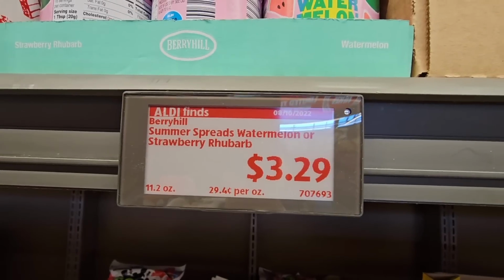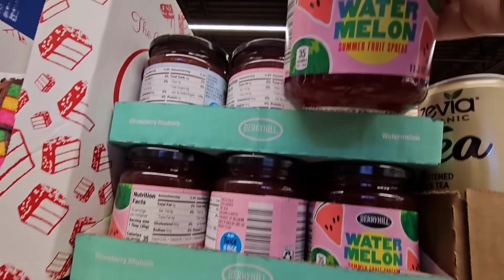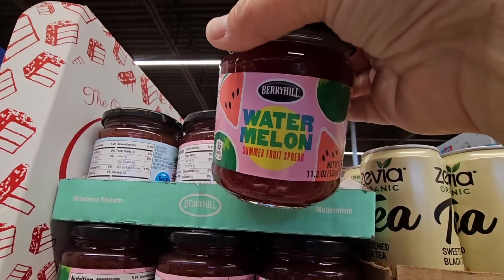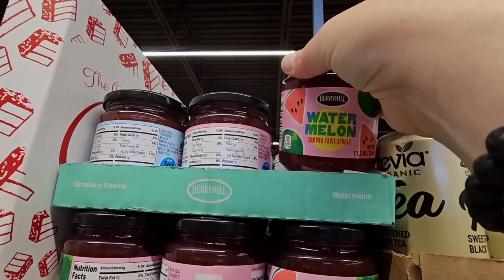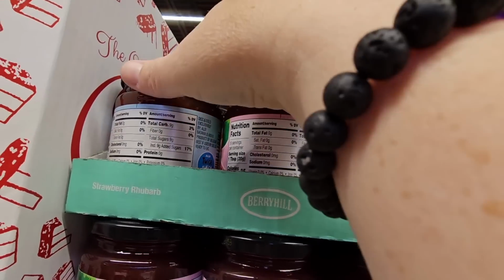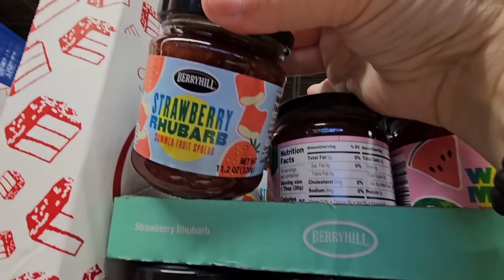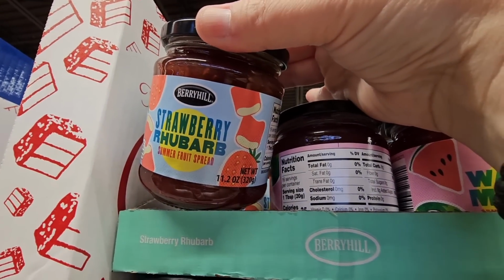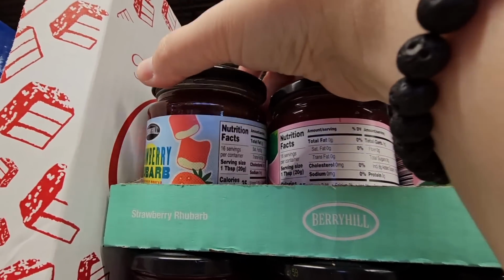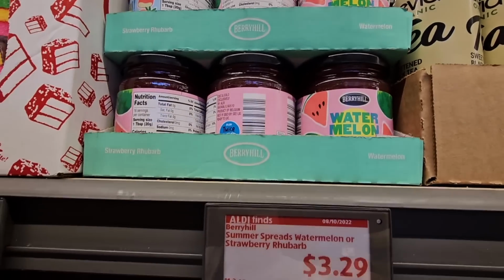At $3.29, some new fruit spreads. We have watermelon right here. And very summer flavors. And then right next to it is the strawberry and rhubarb. So this is a fruit spread. It's by Berry Hill. And those are good sized jars.